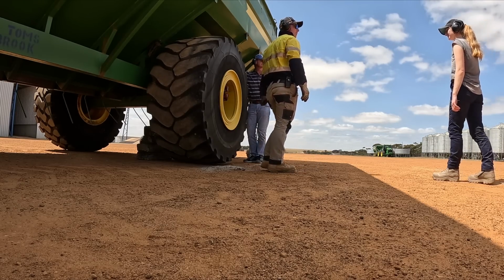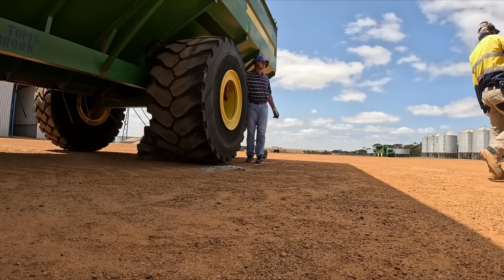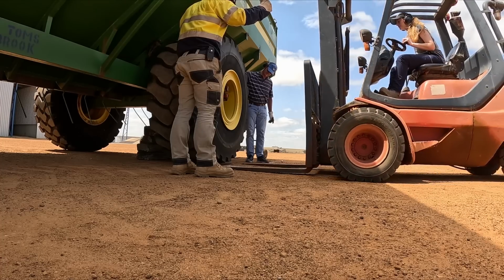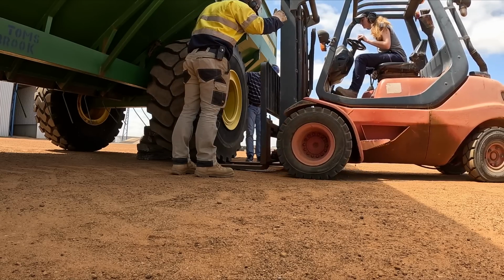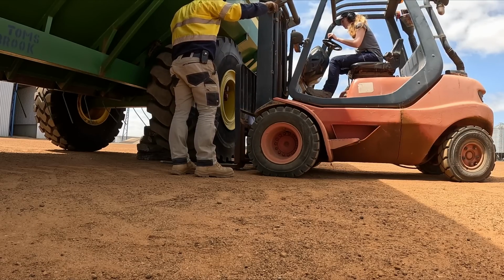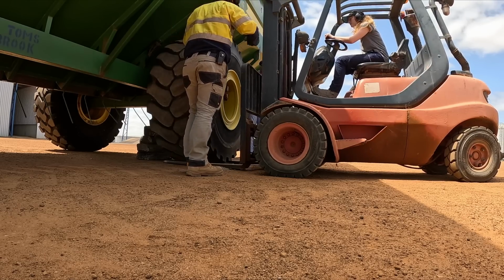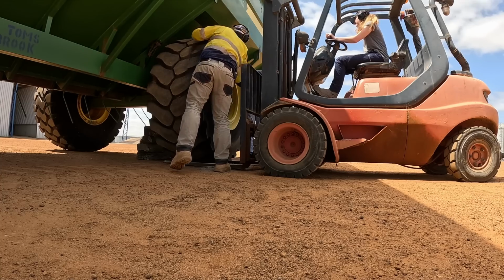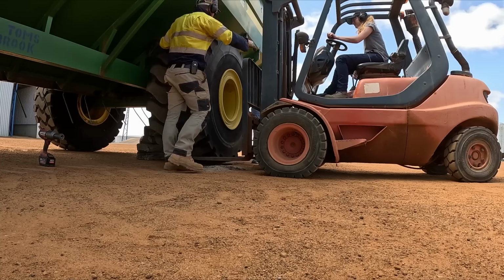Game enough to drive the forklift? Do we want those? Yeah, I'll spread them out. Bars spread? Maybe just go back just a tiny bit. A little bit more. Yeah, that's it there. Right on there.